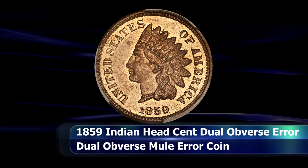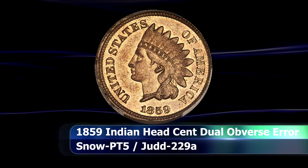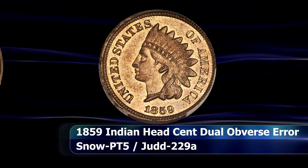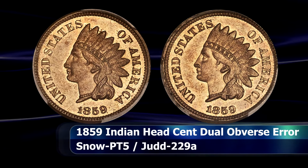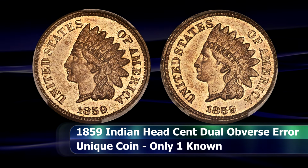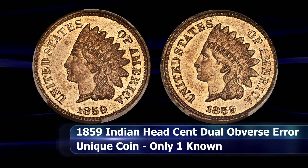exist. An 1859 Indian head cent dual obverse mule. In other words, the coin has no reverse image, but both sides are struck as an obverse with the same image. Apparently, in 1859, the blank or press configuration was changed, and the anvil and hammer dies were inverted from obverse to reverse, leading apparently to this mistake.